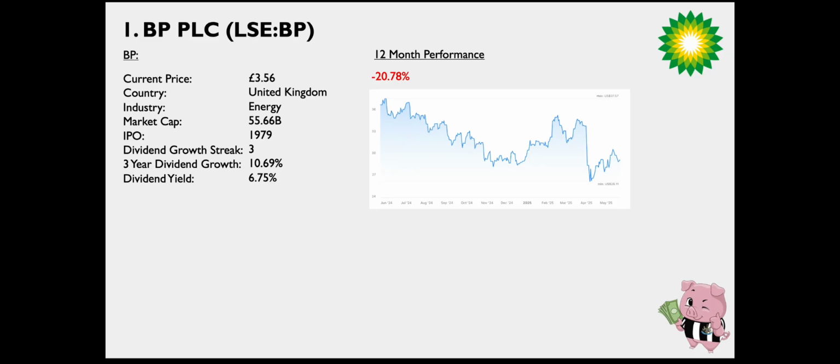Some key stats to do with BP: they are currently £3.56, based in the UK, part of the energy industry, have a market cap at 55.66 billion. Went public in 1979, currently have a 3-year dividend growth streak and a 3-year dividend average growth rate at 10.69%, with a very big yield currently sitting at 6.75%.